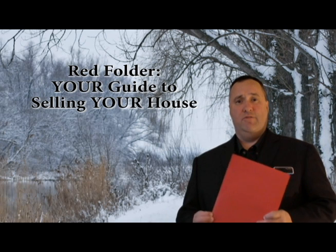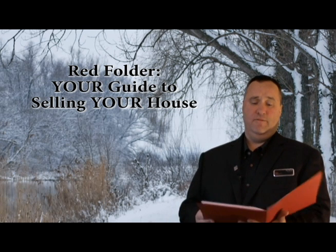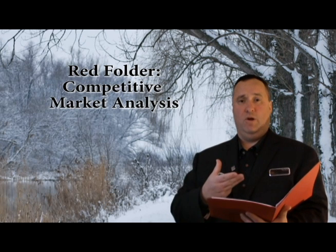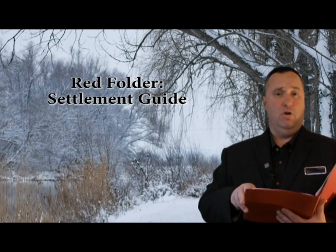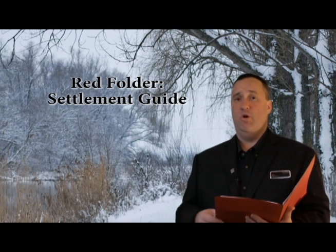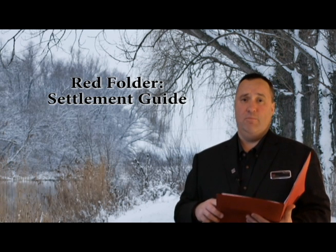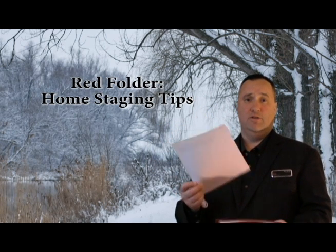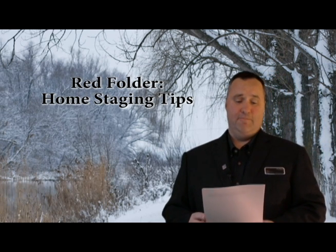Every time that I come to visit someone in their house, I bring a red folder, and inside of that red folder I have a listing of things that can help you get your house ready for sale. Things like a recent market study to show you what your house might be worth, a guide to selling your home, and things like what the settlement process will look like, because in some cases people haven't had their house on the market for 5 or 10 years and they really have forgotten what it's like to buy or sell a home, and so I have a nice guide to help you out with that. In addition, I have a list of things that you may want to consider as you're preparing your house for the market. So I'd like to go through that and spend a couple of minutes talking to you about a couple great ideas here.